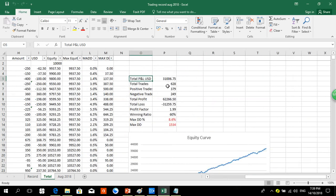So we can see here total trade of 628 in this 1 year. Okay, but able to make profit of 31,000 USD. Alright, but this is gross profit, haven't deducted your broker fees.